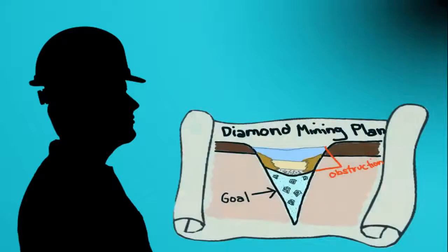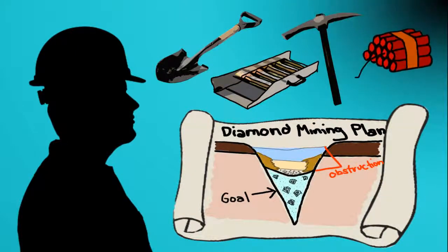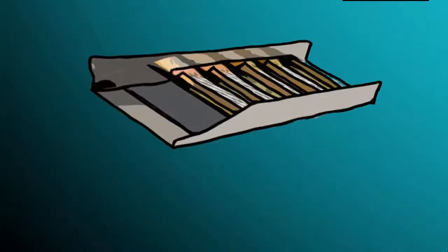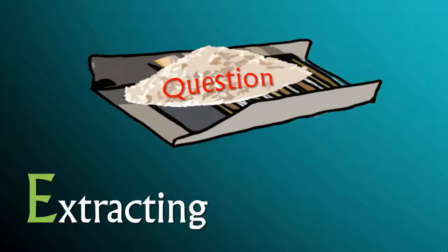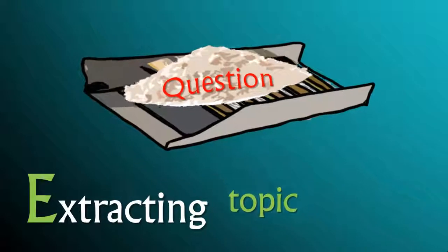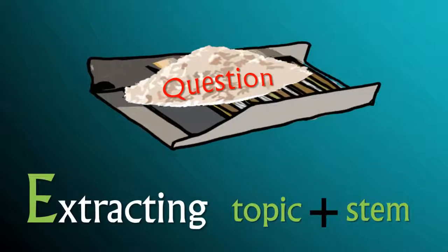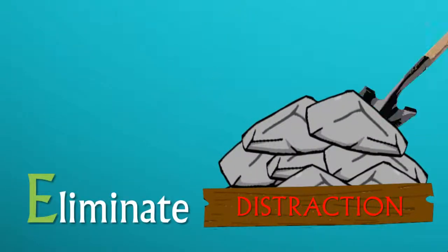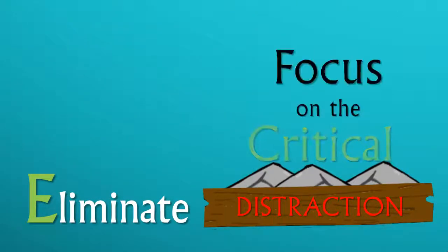In diamond mining, before you start, you must plan your dig in anticipation of potential distractions and dangers and make sure you have the tools to address them. In testing, you start by making sure you identify what the question is asking. This can be achieved by getting in the habit of extracting the topic and stem of every question, even before you look at the options. This will lead to a stronger ability to eliminate distraction and help you to focus on the critical problem.